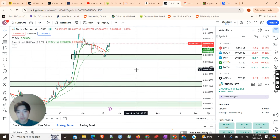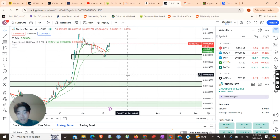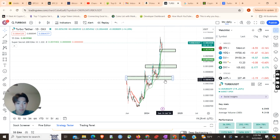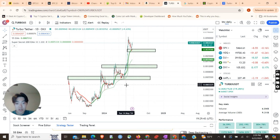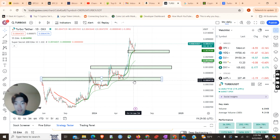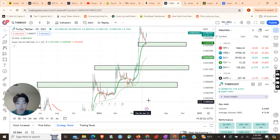So if Bitcoin has a very, very rocky couple of months ahead, then maybe Turbo could fall back into this tenth of a cent range. I don't really see that happening, but hey, you never know. Crypto is a very volatile space. And going back to the daily chart, we have this area of support right here. I don't expect Turbo to fall this far at all, right? Maybe when we eventually top off and then the bear market starts, this is a place you can look at.